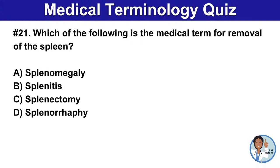Number 21. Which of the following is the medical term for the removal of the spleen? Is it splenomegaly, splenitis, splenectomy, or spleen, or whatever that word is? You all pronounce it for me. You're younger than I am.